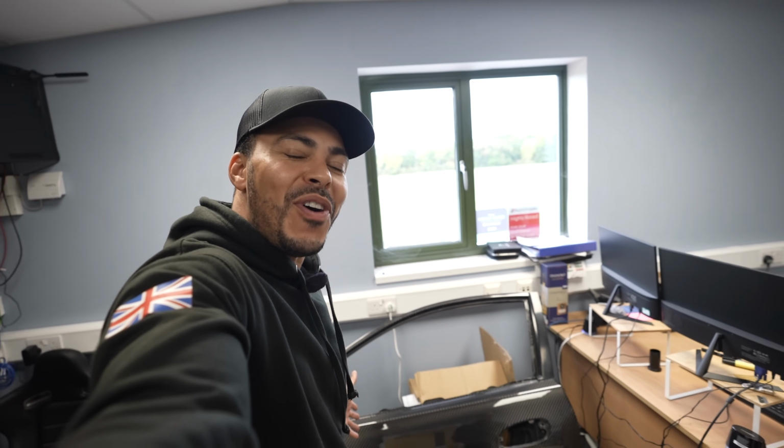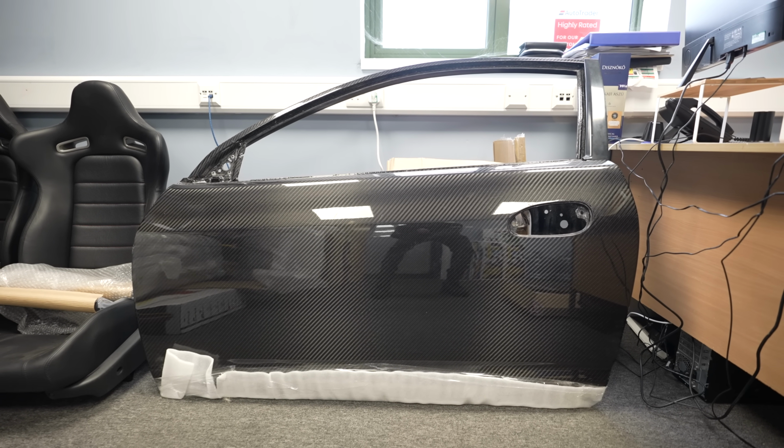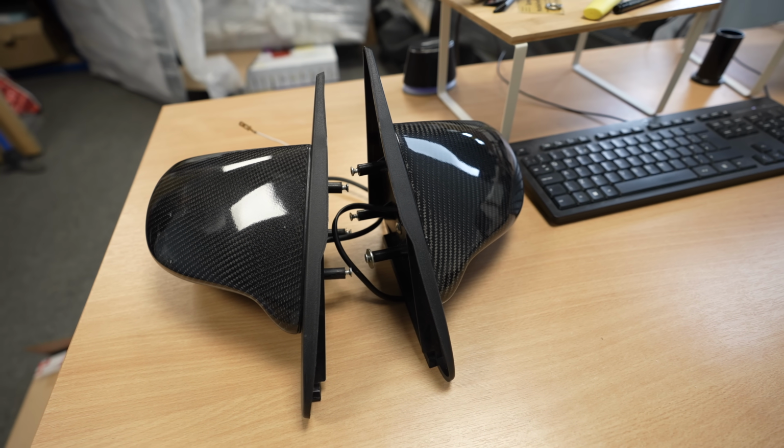So with a click of the fingers, we'll be in another room with our new bits. So 3, 2, 1. All right. We have some parts to show you guys. We have some weight saving in the form of carbon fiber. Yes, we have gone carbon fiber, not only carbon fiber doors, but carbon fiber wing mirrors and a carbon fiber boot lid for some serious weight saving. Now, these are so light, it doesn't even make sense.